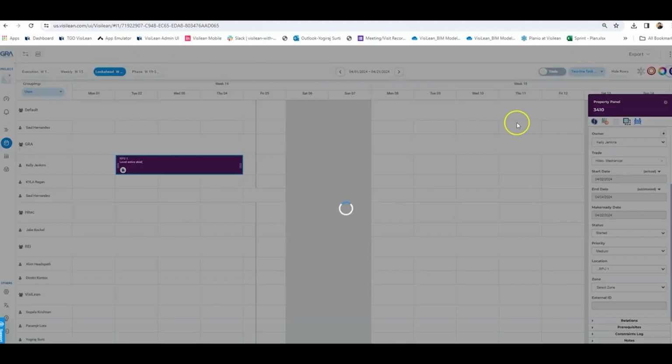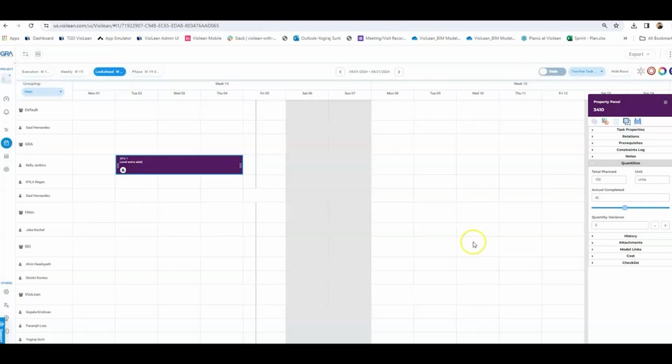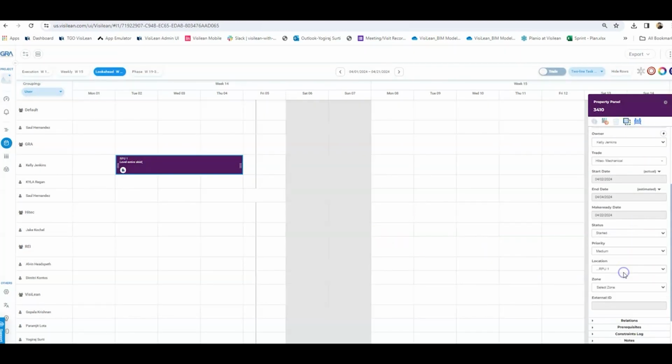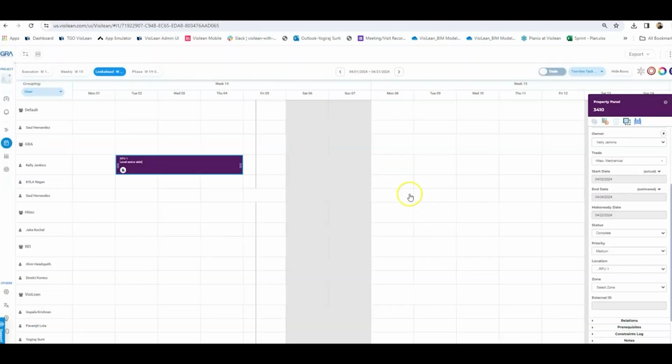In a matter of weeks, VisiLean helped GRA shorten the installation time. It helped in bringing their weekly PPC up to the 90s as compared to the typical target of 80 to 85%.